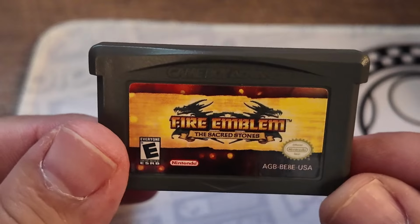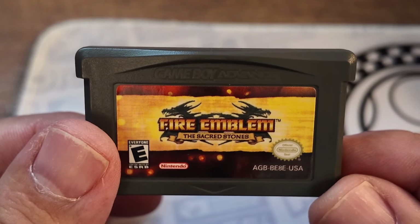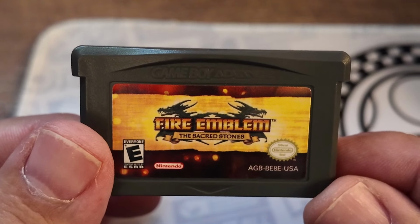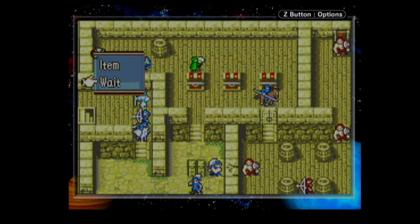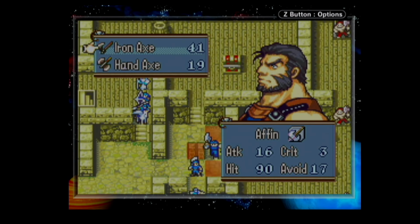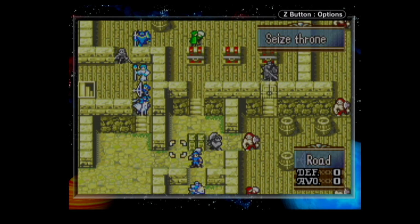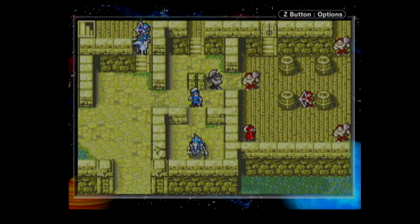They say you never forget your first, and this is Fire Emblem The Sacred Stones, the first Fire Emblem game I bought, the first Fire Emblem game I played, and to this day, my favorite Fire Emblem game. Like I mentioned, it was my first Fire Emblem experience. There was a Kmart in Oviedo, Florida that always had GBA games on clearance, and I found this for, I think, $7 in a bin. I picked it up, and I have zero regrets because I absolutely adore it.